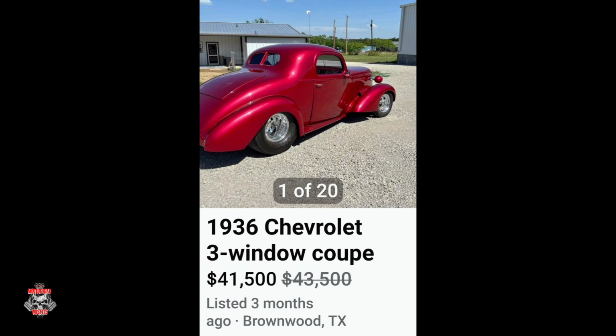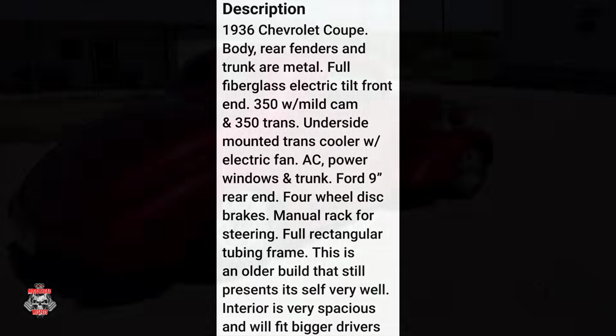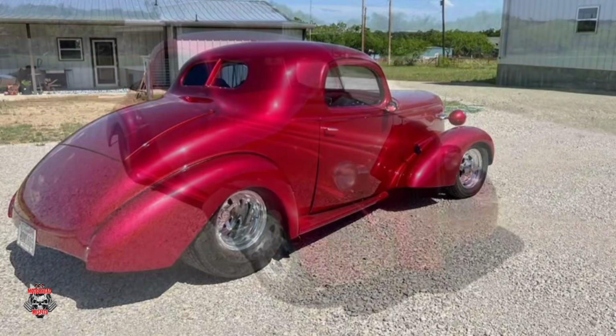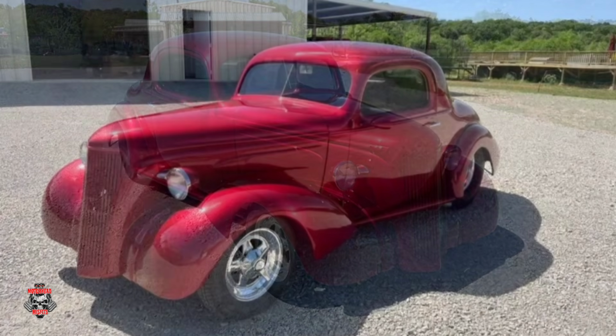Next, got a 1936 Chevrolet for $41,500. Now, I'm digging this old Chevrolet right here. I'm digging that color. That color, those body lines, man, it just kind of pops, doesn't it? This is a great looking car.